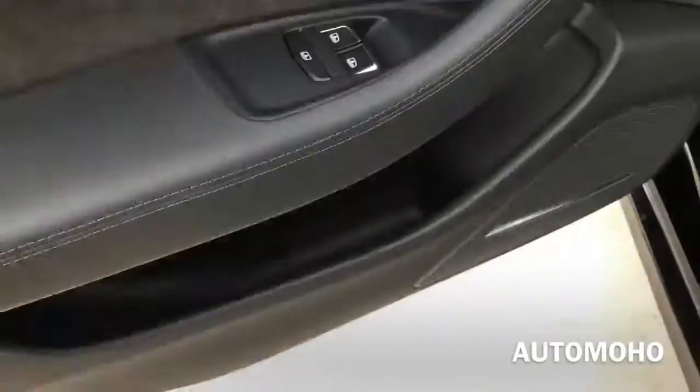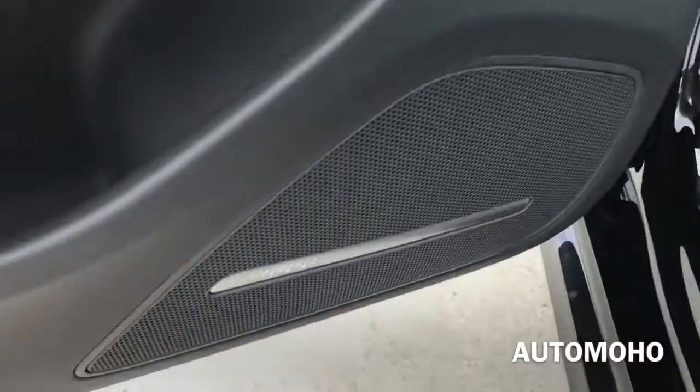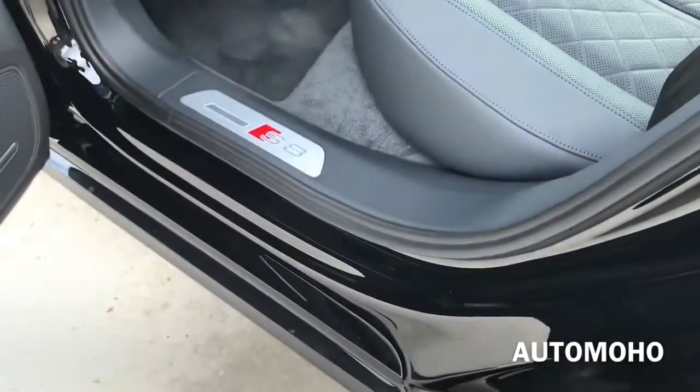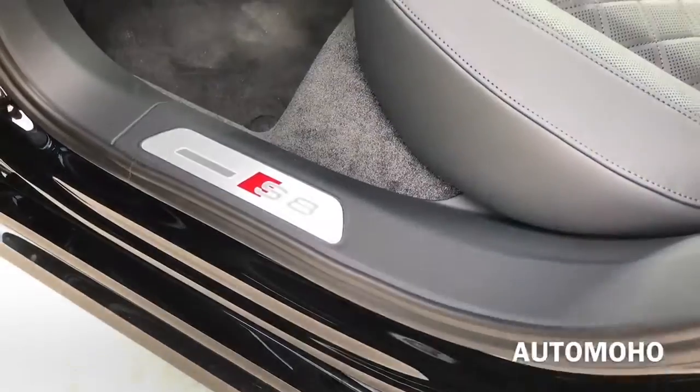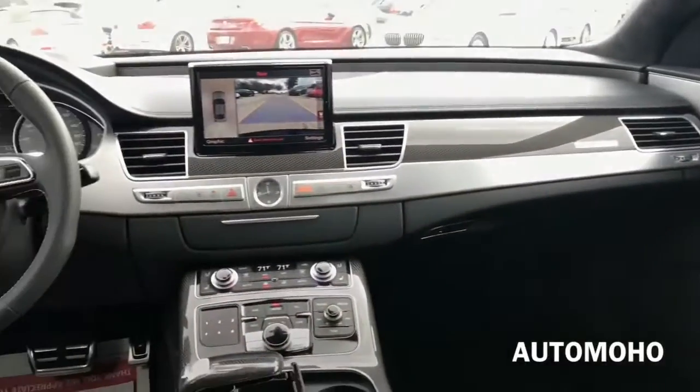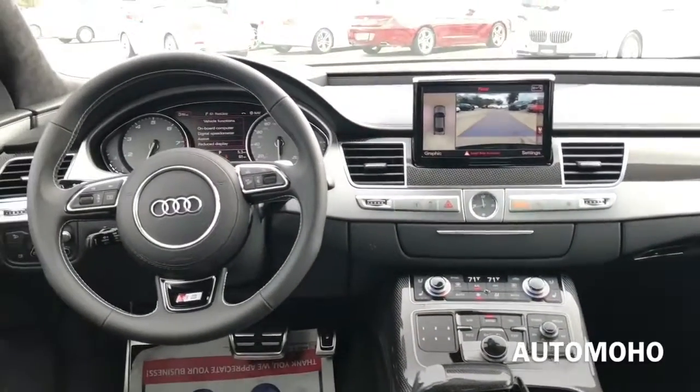Very convenient. You can also raise or close the sunshade. And here's the storage compartment, both surround sound speaker. You also have the S8 aluminum door sill for the rear. Alright, now let's jump into the rear seat and see how it is in the back. But first, let me show you the look to the front cabin.